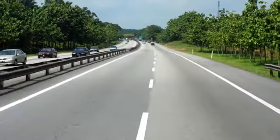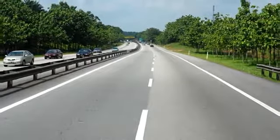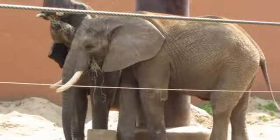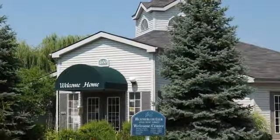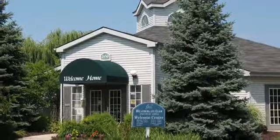With easy access to Anthony Wayne Trail, the Ohio Turnpike, and I-475, our community is just minutes from the zoo, theaters, the ball field, and delicious dining. Our friendly staff can't wait to welcome you home to Heathergate Club.